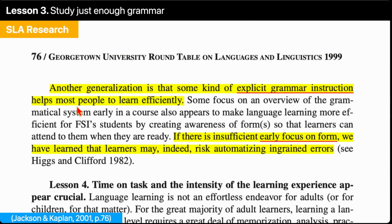And remember, we mentioned the Foreign Services Institute in our first episode, right? How they have developed the system of the number of hours it takes to learn a language, right? So the same Foreign Services Institute made this conclusion after years of teaching students. They said in this report, quote, "Another generalization is that some kind of explicit grammar instruction helps most people to learn efficiently. If there is insufficient early focus on form, we have learned that learners may indeed risk automatizing ingrained errors," that is fossilization, right?